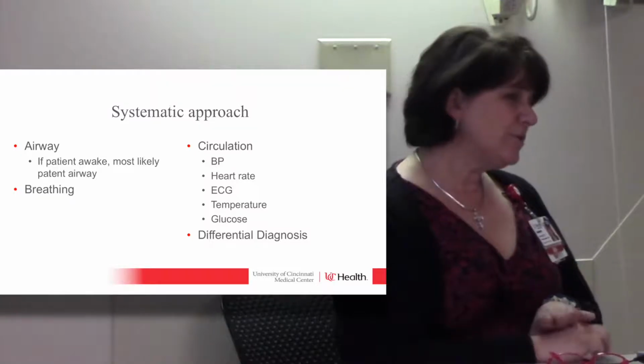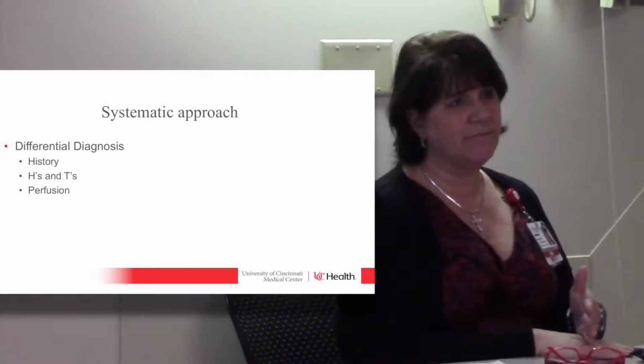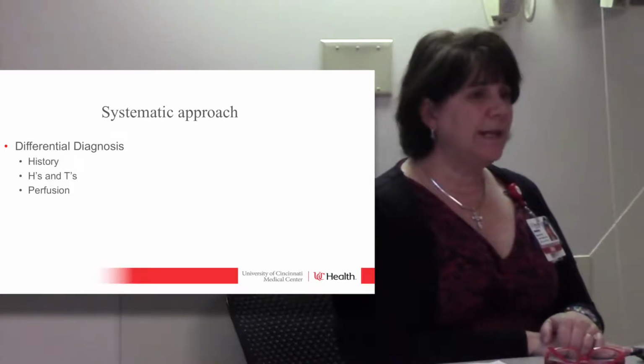So when we look at differential diagnosis, there's some things that will help you develop a differential diagnosis. And the one thing you have to get from the patient is their history. You need to know what's going on with the patient to kind of start down the pathway of what might be going on with them. And then H's and T's.